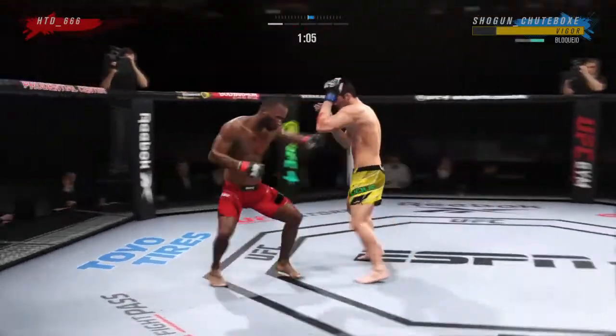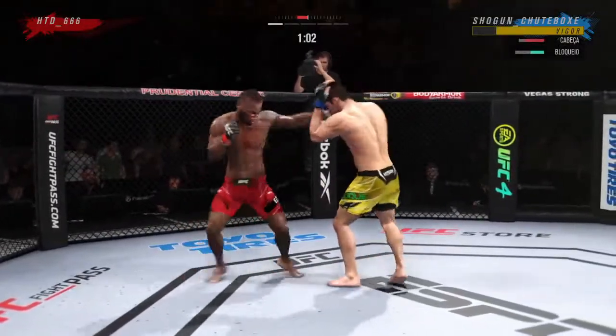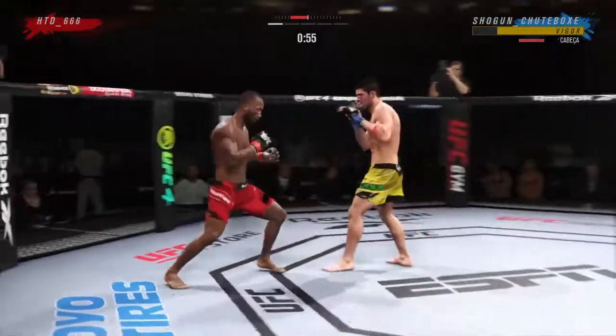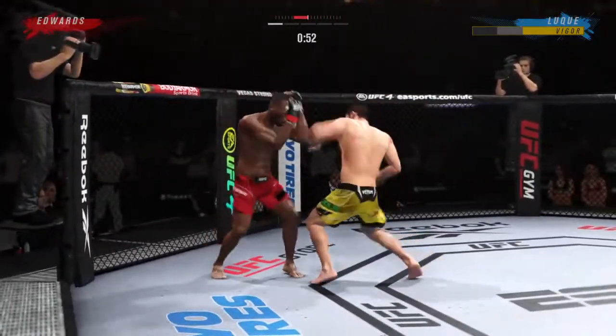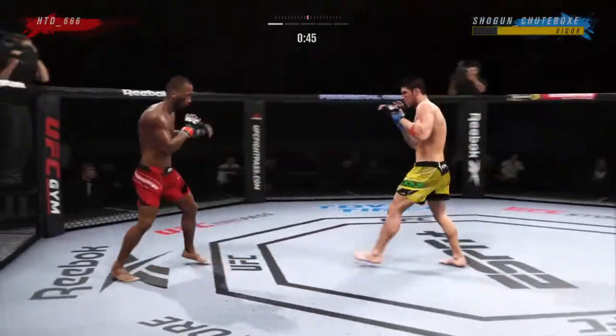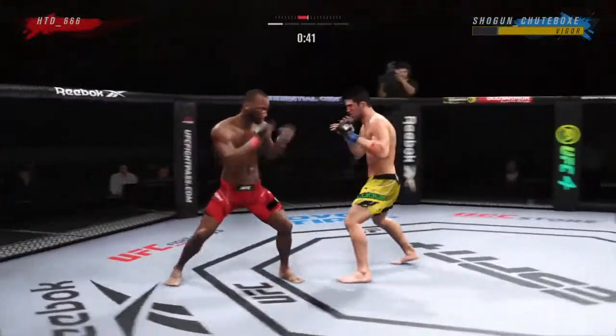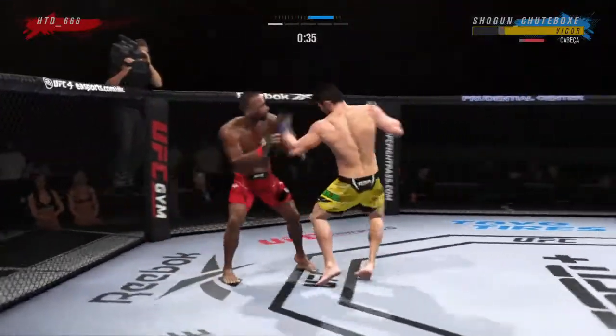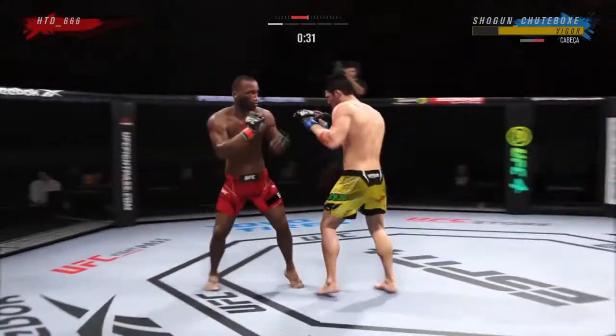He got him. Oh, straight right. All right, so there he goes, continuing to land that jab. When they put this highlight together, it's just going to be one head snapping back. It's going to be boxers going back and watching this guy and going, wow, this is what a jab is supposed to look like. Great punch.